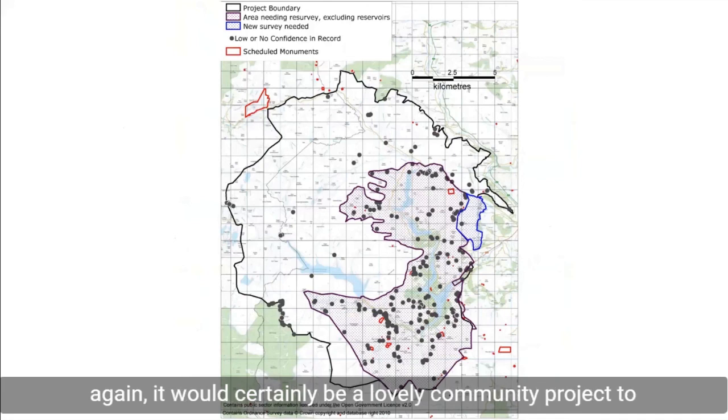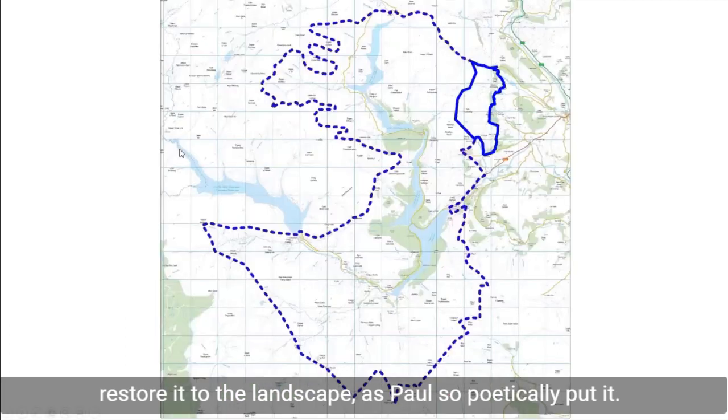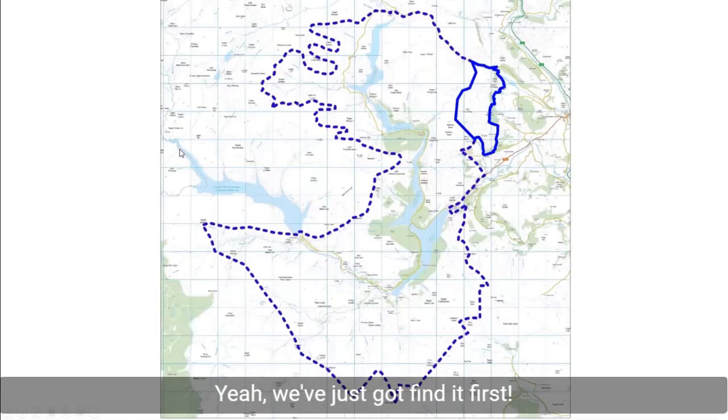It would certainly be a lovely community project to restore it to the landscape, as Paul so poetically put it. I mean, that would be wonderful. Yeah. So we just got to find it first. Or find it. Yes.